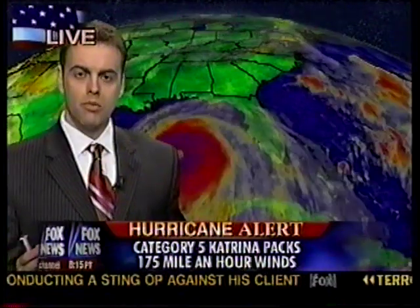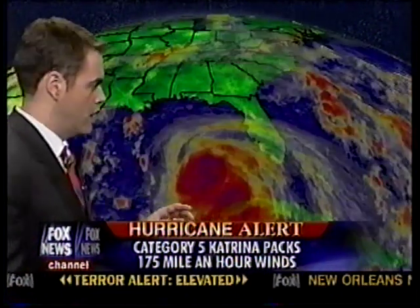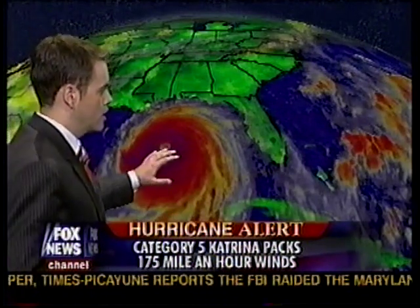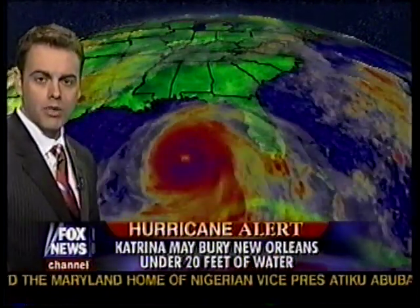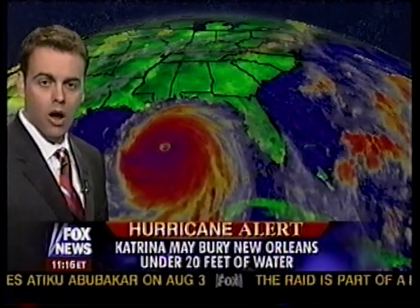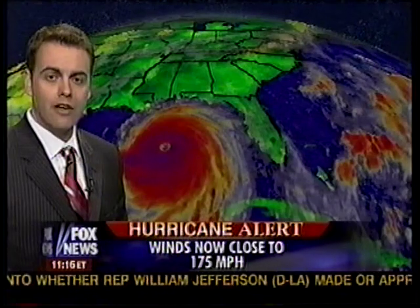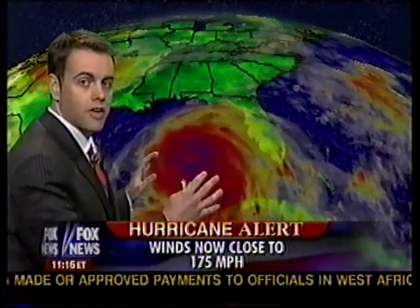The same folks that brought you those numbers of the 175-mile-an-hour winds, those hurricane hunters from the Air Force, are now giving us some more disturbing news on the size and the extent of Katrina right now. They're talking about the hurricane force winds that extend out from the eye, now extending out 105 miles, and the tropical force winds, 40 miles an hour all the way up to 74 miles an hour, are also very dangerous. They extend 205 miles out from the center of Katrina. This is a very strong storm and a very big storm.